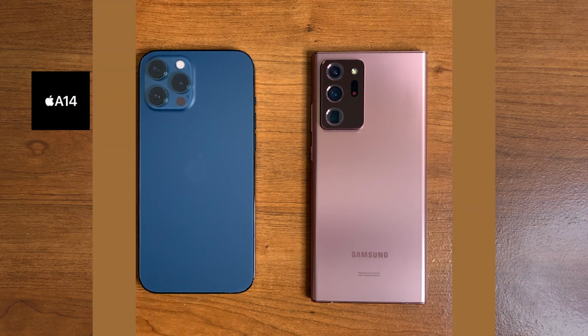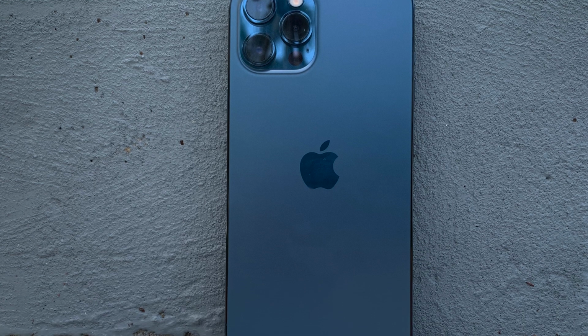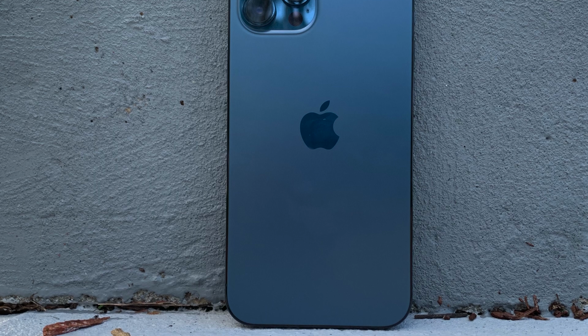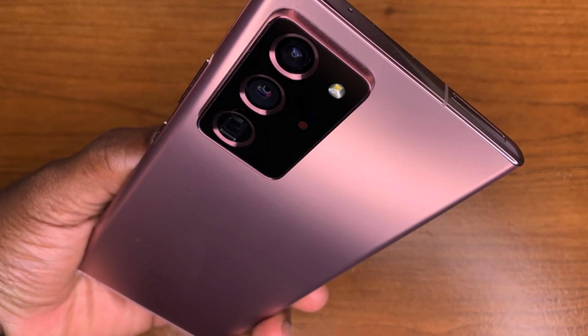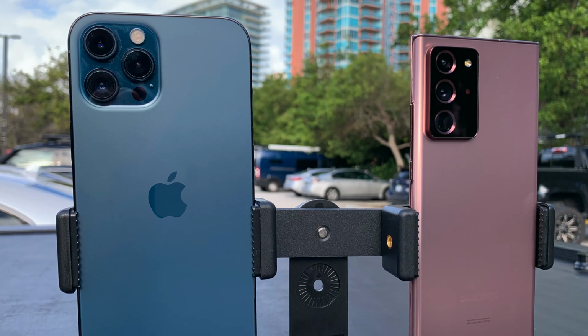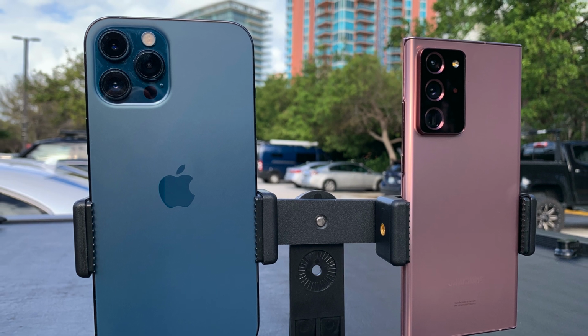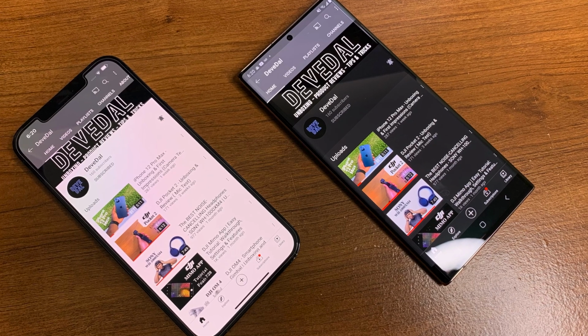When you buy an iPhone, either you stick with the storage you bought or you pay for iCloud. You don't have the choice to expand your storage. That is one of the best features that I really like about Samsung. Between the two phones, you can clearly notice while I was going over the specs that the Note 20 has twice the RAM as the iPhone. That doesn't make the iPhone slower. With the latest A14 Bionic chip, the iPhone competes with the Note 20 Ultra.